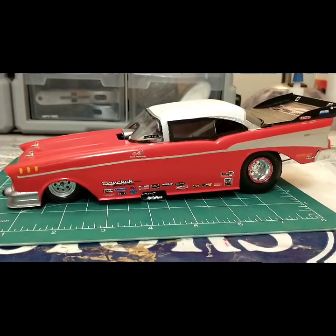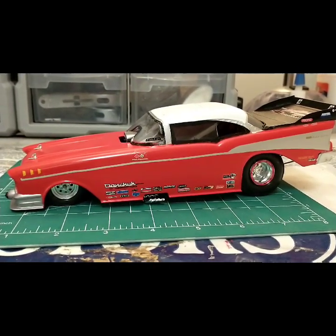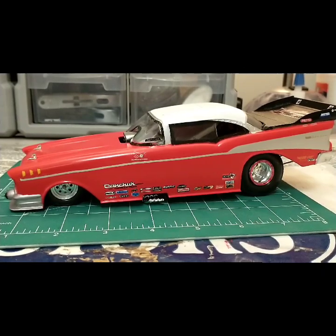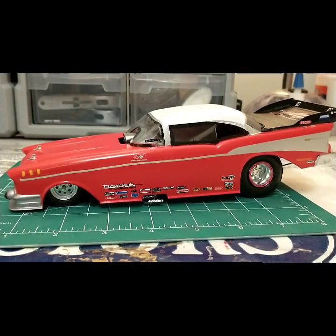So, I got some pictures at the end here, some slideshow pictures at the end. Stay tuned for those real nice pictures and some of my guitar playing that you hear at the end of all my final and review videos.